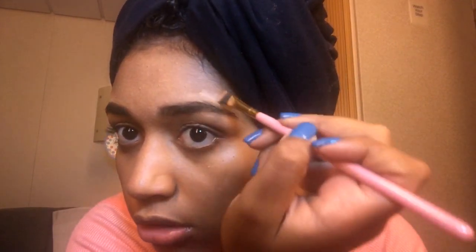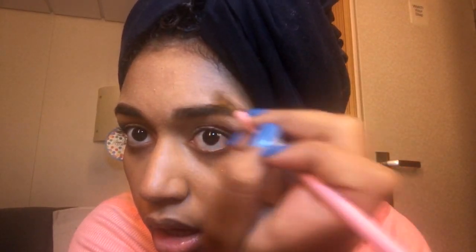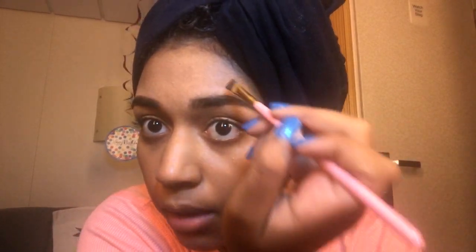So now I'm just going to go around my eyebrow. Oh my god, I put it in my eyebrow. I'm going to have to cut that out at some point. Where's my matte thingy? No, not that. Not the matte. Where's the... This is the brush.